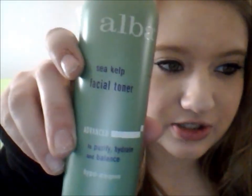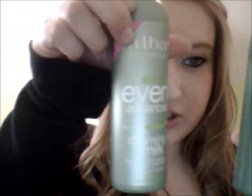I don't really use toners a lot. Like I said, I have dry skin, and toners aren't necessary for me because I don't really have a problem with oil at all. But I still like to use something on a regular basis that's going to help rid the rest of my dead skin cells, seeing how I don't exfoliate every day like I probably should. But I like to use the Sea Kelp Facial Toner, and this is from Alba Botanica too, which is the same brand as the facial wash that I use every day.